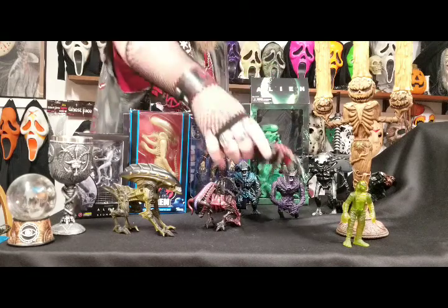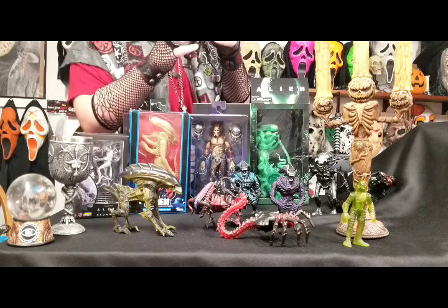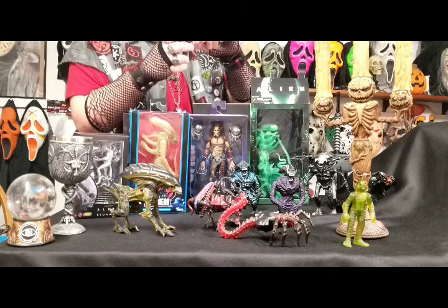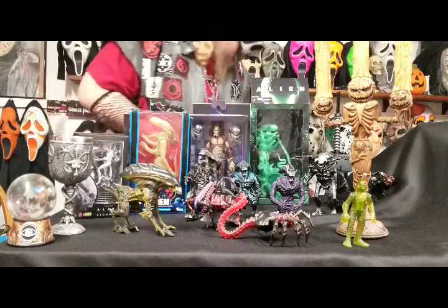Here we got a big ass face hugger. And here's the original Alien Queen that Kenner released. I have the other version, not the updated, but the later release of the Queen with the Hive splice stand.